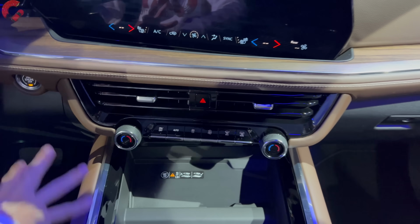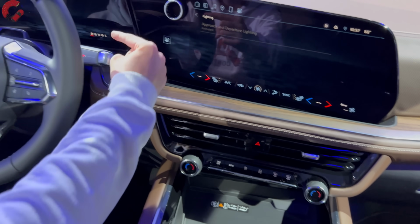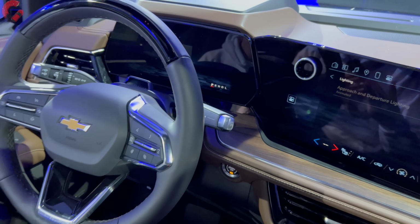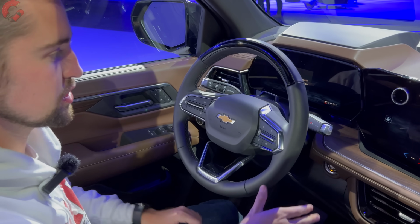Now, you're probably noticing no shifter here. Also, no push-button shifter here either. It is now moved up here to the stalk, so we now have a column-mounted electronic shifter, kind of like many of the electric General Motors products that have been coming out. Nice, easy place to stick that.